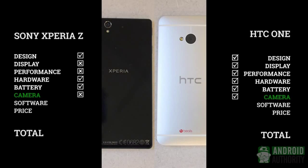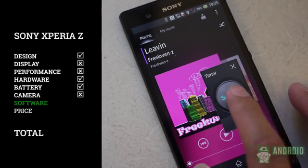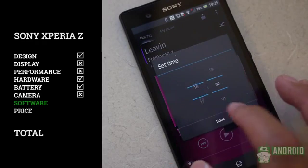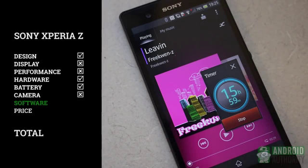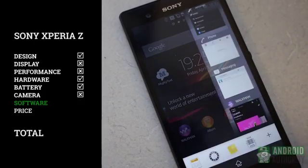Software is where things get interesting. The Sony Xperia Z does have the Xperia UI that puts together Ice Cream Sandwich elements with Jelly Bean features like Google Now, and the Sony additions like small apps and the Walkman player. It's a nice melting pot of design elements and functionality that works quite well.